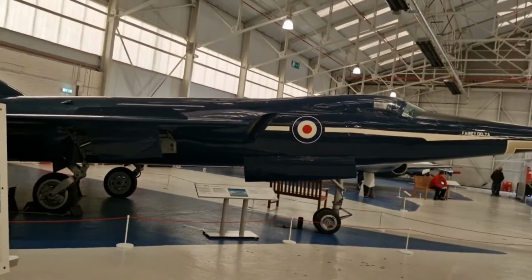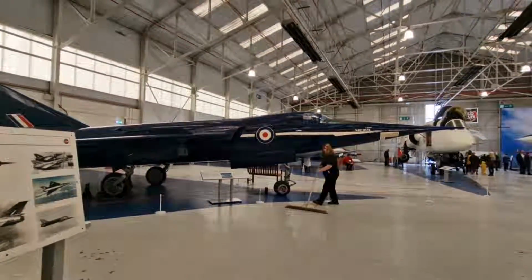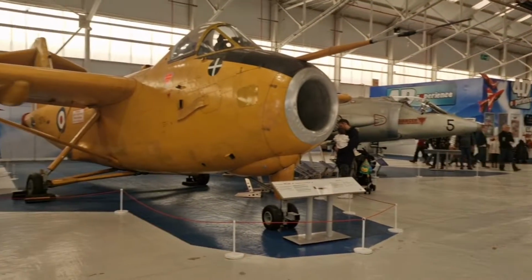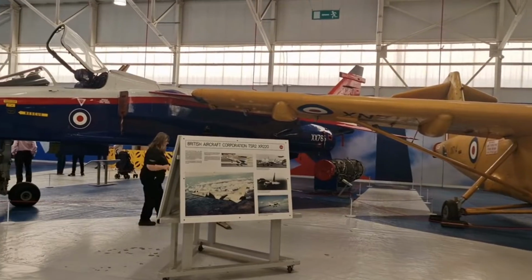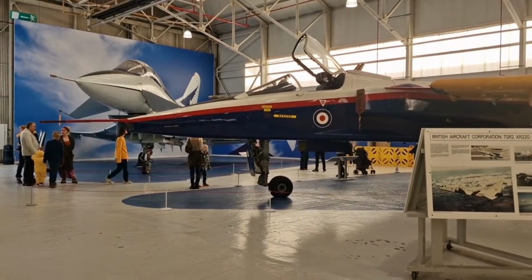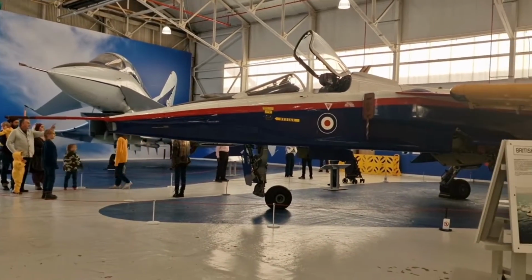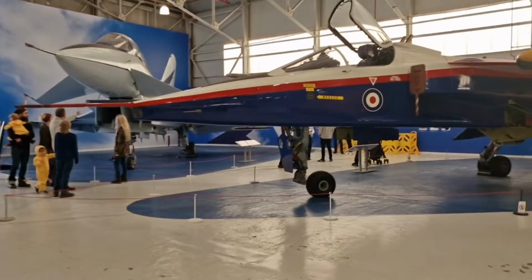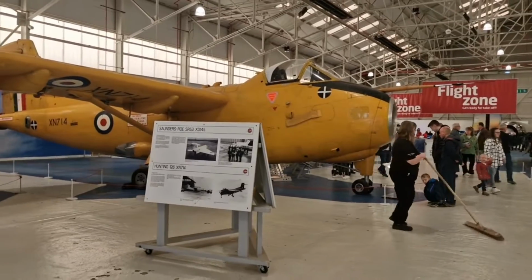These are the set of test flights in the first sections. Majority of the ones are that which they used for testing purpose, which did not actually take part in the war. If any of you know what is this round space in front of this yellow flight, do let me know in the comment section because I don't have any idea. Quick walk around of the first section.